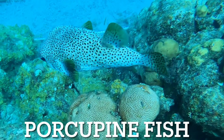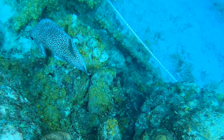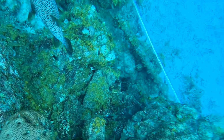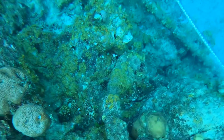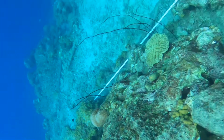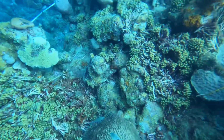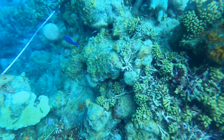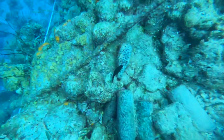There is a porcupine fish, a very large one, probably the same exact one that I saw in the video before. We named this porcupine fish Merle. We gave him a nickname. We just thought Merle was a good fit for this guy's name, but we enjoyed seeing him whenever we would see him. As you can see swimming across the screen, that blue fish was a Creole wrasse.